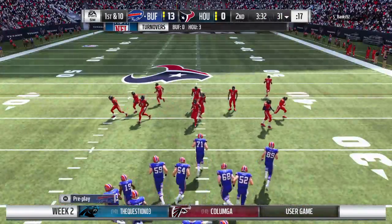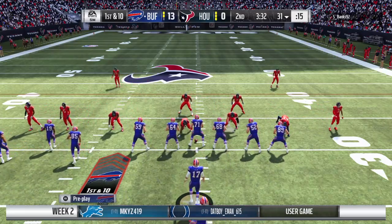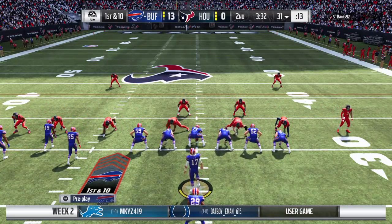Allen and the Bills now with a 1st and 10.